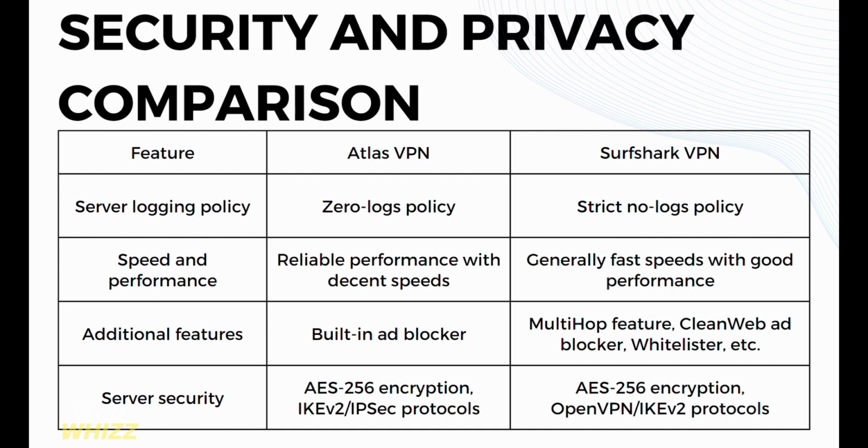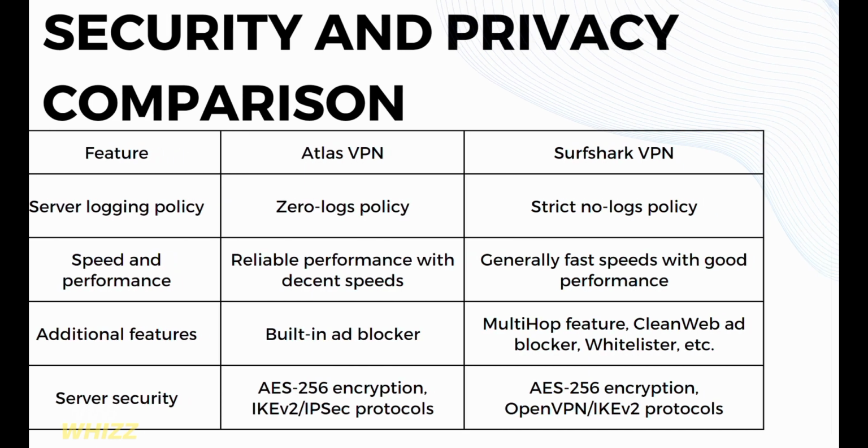And in terms of additional features, Atlas VPN has a built-in ad blocker, while Surfshark has a multi-hop feature, clean web, ad blocker, whitelister, and many more. In terms of server security, Atlas VPN and Surfshark both have AES 256 encryption.